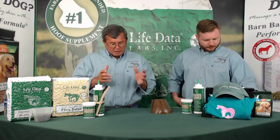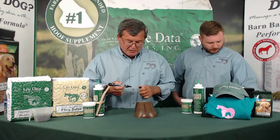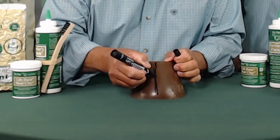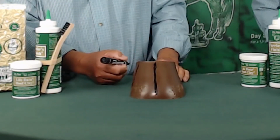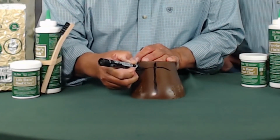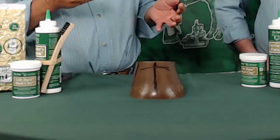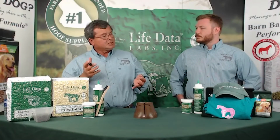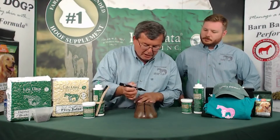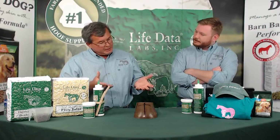Now, when we talk about cracks, basically we have two types. We have what we call a vertical crack, which this is a vertical crack in itself. And then we actually have a horizontal crack, like so. Now, a vertical crack is the most common form of cracks that we're going to actually see in the hoof itself. All right? Of course, with the horizontal crack, most of the time they're going to originate out of the coronary band.